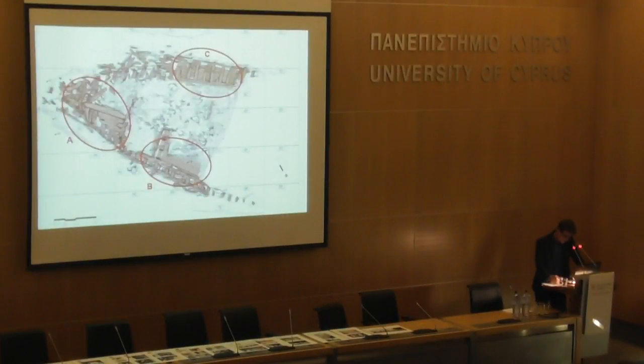Three areas of the shipwreck were excavated clean and studied in detail. A, the eastern part of the surviving extremity, exposing the keel, keelson, sister keelson, ceiling, and a bulwark. B, the eastern part of the middle section, exposing the ceiling and the main hatch. And C, the western side of the middle section, exposing mainly frames, futtocks, stringers, and the planking.